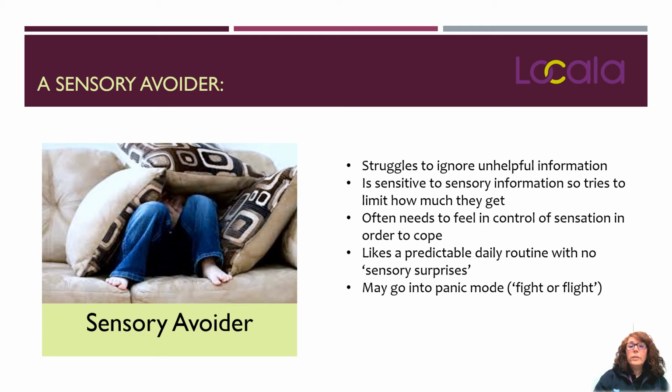If you're sensitive to touch, then you might want to take off your clothes and just sit in your underwear, because it's your way of limiting difficult sensation that you find really hard to filter out. Sometimes the only way you can stop it is by either removing yourself from the situation or removing whatever it is that's causing you difficulty. Quite unsurprisingly, children who are sensory avoiders really like to have a very predictable routine. They quite often like to be in control, so they know exactly what sensation they're going to be faced with, and there aren't any unpleasant sensory surprises. Quite often if they've got to deal with something they find difficult, it's really quite effortful for them, so they need to be primed and prepped so that they can psych themselves up and be ready to tackle it.